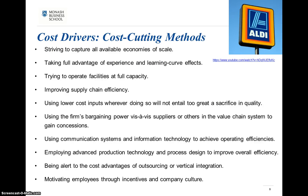Alright, so if you've decided, yes, we would like to pursue a low-cost strategy, what are the sorts of things that you can put in place to help achieve that? First of all, striving to capture all available economies of scale, being able to produce things in large quantities in a relatively standardized way is a very good way of minimizing your costs.